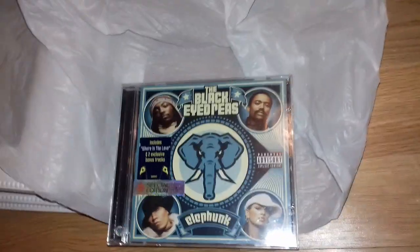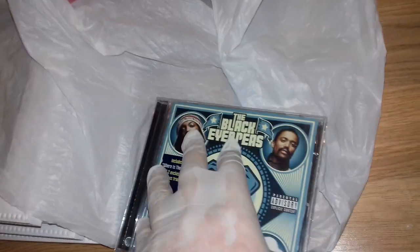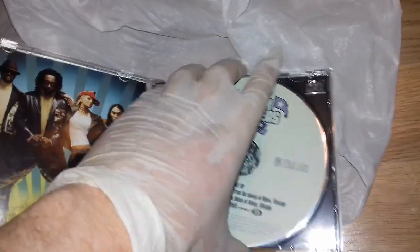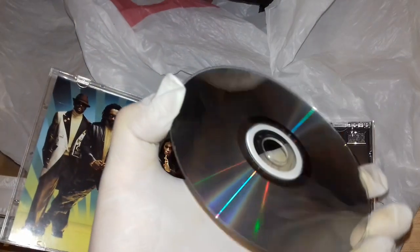The Black Eyed Peas. Excellent. I like this CD. And it's in there as well. The Black Eyed Peas, Shut Up. Yeah, not too bad. I mean, it just needs a bit of a clean up. I'm sure it'll be fine.